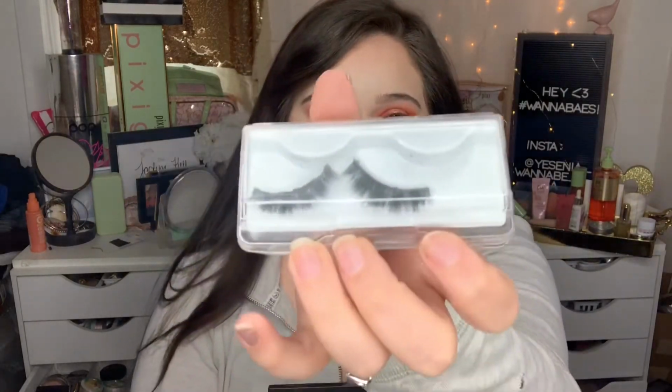So let me now put on a pair of falsies. I will be right back. I don't know which pair I'm going to use. I think I'm going to use these corset lashes from Kiss. So let me do that really quick. Alright, you guys, the lashes are on. I really like those Kiss corset lashes. They're just so cute.